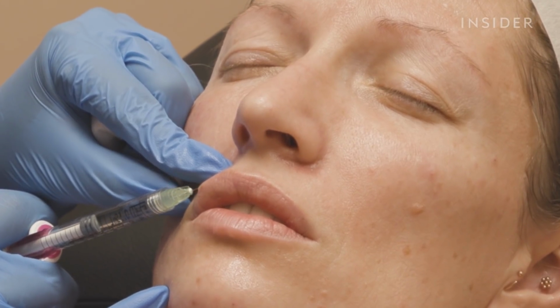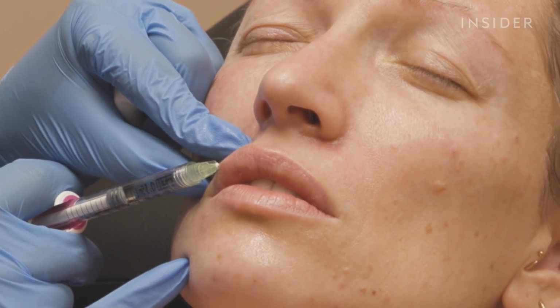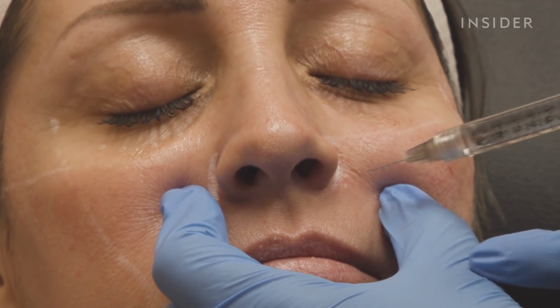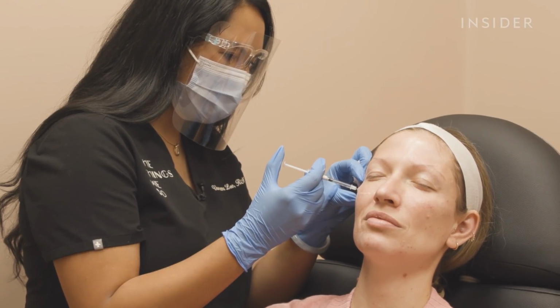One of the biggest misconceptions with fillers is that if you do it once, you'll have to do it for the rest of your life, and if you don't, your face is gonna fall right to the floor. That's completely untrue. Hi, I'm Vanessa Lee. I'm a cosmetic nurse and skin specialist, and today I'm gonna show you how different fillers work on the face.